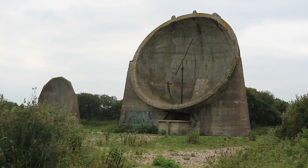Okay, I'm nearly at my spot, just by this lake here. I was wondering if you could guess what these are on the horizon here, just over the other side of the lake. Okay, I'll give you a few clues. I'll give you some close-up shots.